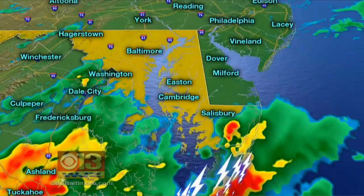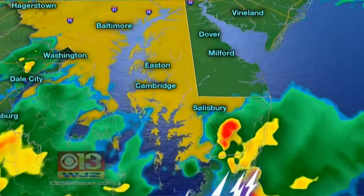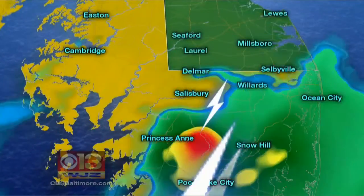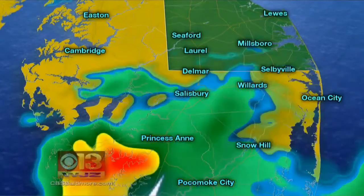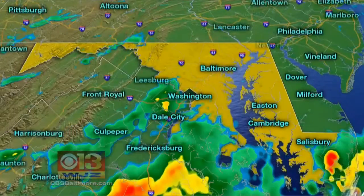And WJZ First Warning Weather coverage continues. Bob Turks in the First Warning Weather Center tracking radar and has a closer look at the storm that hit Salisbury. Bob? Take a look at live radar. They're still getting rain across the lower eastern shore and the lower portion of the bay right now. Just southeast of Salisbury, about Snow Hill, still some shower activity along the beaches there. Nothing around much of the rest of the region. Just a few sprinkles or showers are possible.